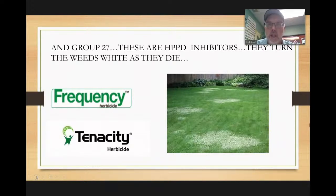HPPD is an enzyme that is involved in chlorophyll production. So if the plant cannot produce chlorophyll, it tends to bleach out and look white. That's the effect that you have on it. It has some post-emergent activity on broadleaf weeds as well as some annual weeds. Tenacity is used to pick up crabgrass and certain foxtails in lawns selectively when it's gotten through your pre-emergent application. Tenacity is your backup plan.